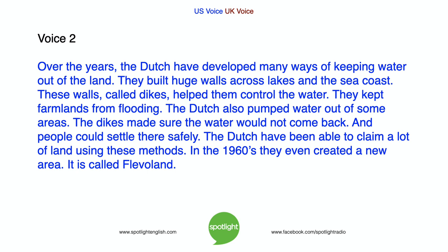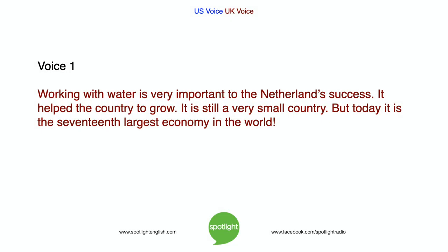The Dutch have been able to claim a lot of land using these methods. In the 1960s, they even created a new area. It is called Flevoland. Working with water is very important to the Netherlands' success. It helped the country to grow. It is still a very small country, but today it is the 17th largest economy in the world.